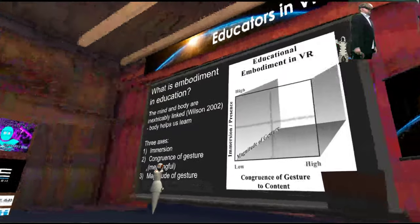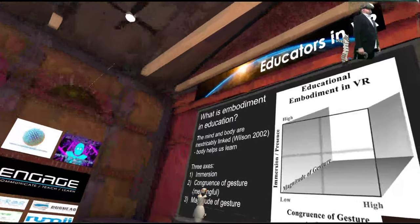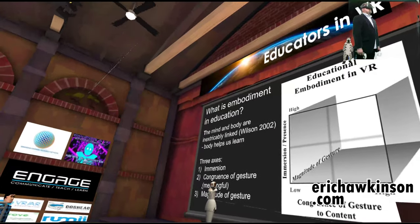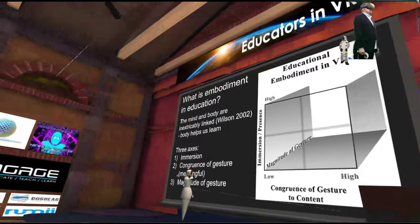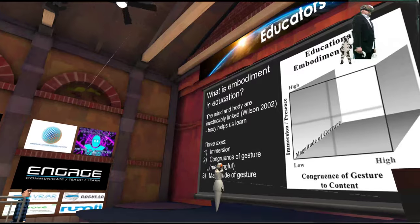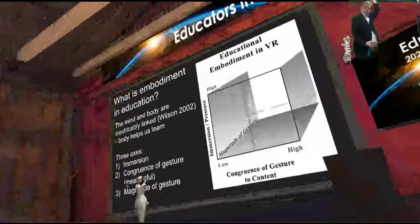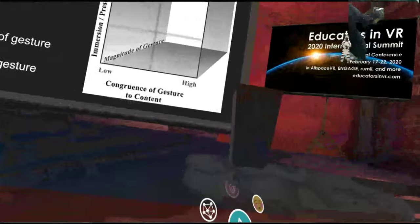Before I go deeper, let me just take a few minutes to talk about what embodiment in education is. The mind and the body are inextricably linked. There's lots of research showing that the body can help us learn by using gesture or full body movements. If you read any of Susan Goldin-Meadow's corpus on learning math, there's a decade and a half of research showing that the body helps us learn, even going back to Maria Montessori, who was a big proponent of using the hands.